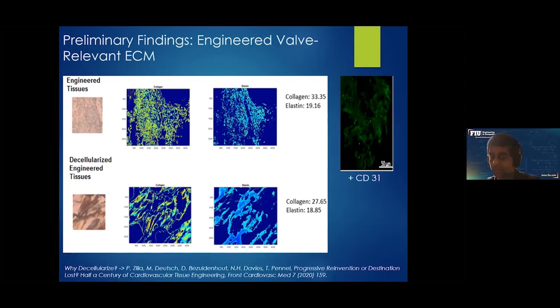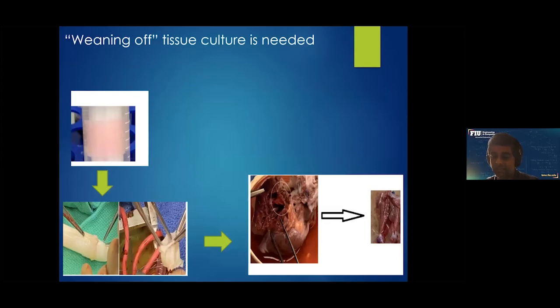And so we've also developed a decellularized engineered tissue protocol. The student involved in that is a current graduate student in the lab, Ariadna Herrera. And she has been able to safely remove the cells while retaining the collagen and elastin content. So we have been examining that, and we did go back and try a baboon study, a very preliminary pilot study you can see here. However, we realized that once these valves are in culture for so long, we had all this rich collagen and elastin there.